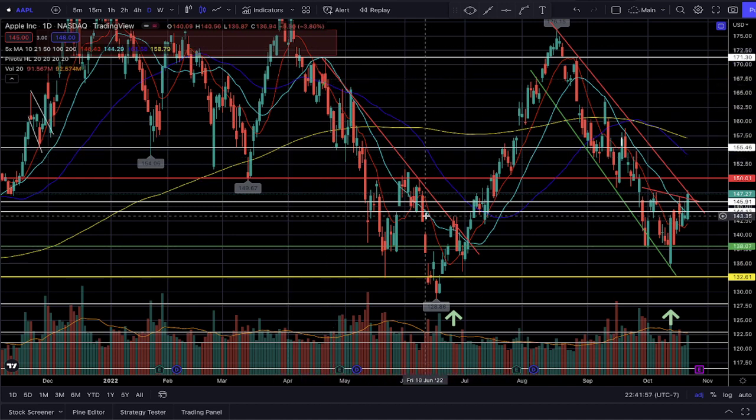Now, what I do see here is a nice descending level of resistance. So once we broke out of this, we saw a nice movement to the upside, which was aided by the summer rally that took place, I believe, around late June.